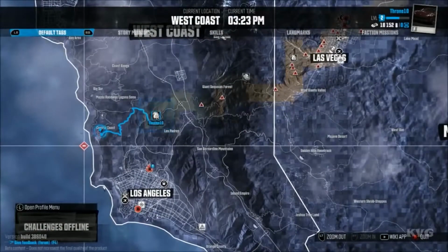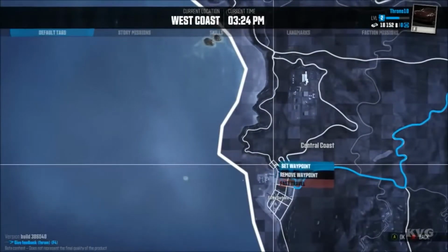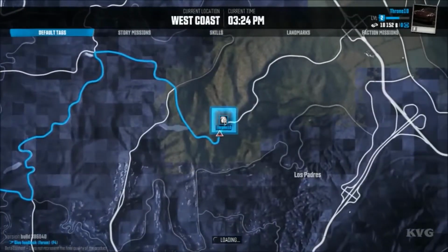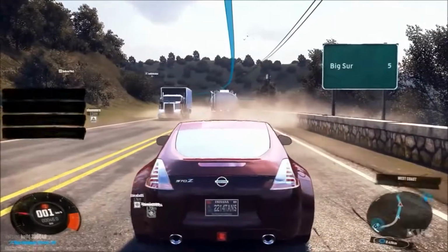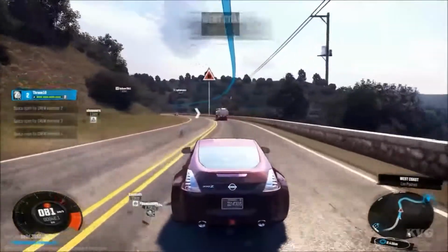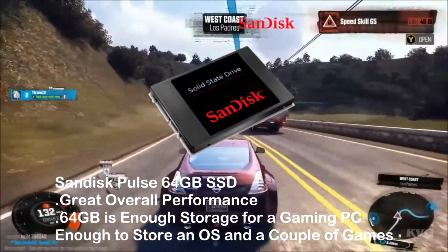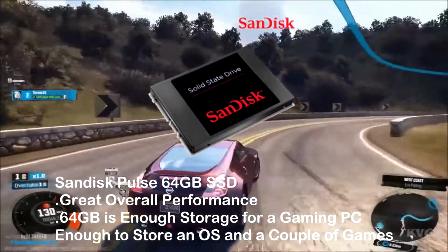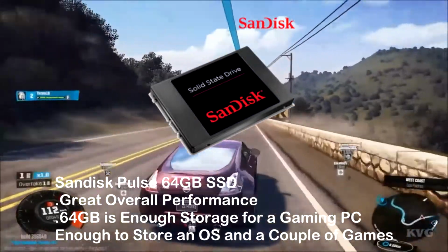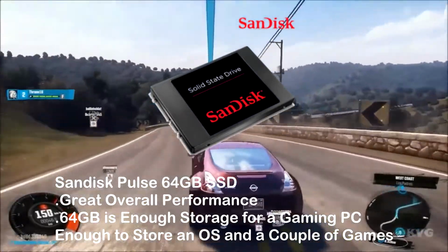Now, in a build like this, and pretty much any build out there which you're going to be doing gaming or video editing on, an SSD is a must-have. Now, as we see Windows 10 coming out, it's nice to have a snappy SSD to launch it, especially with such a good experience. And there's loads of SSDs out there, and I've chosen the SanDisk 64GB Pulse drive. Now, this is a 64GB drive, meaning there's enough storage to have our operating system, which takes about 30 gigs, and then we can also install Witcher 3 or any other games that we want to play on this SSD for fast launch times.